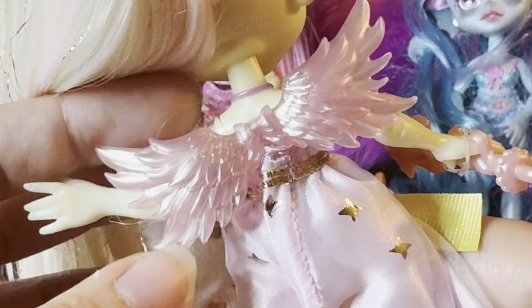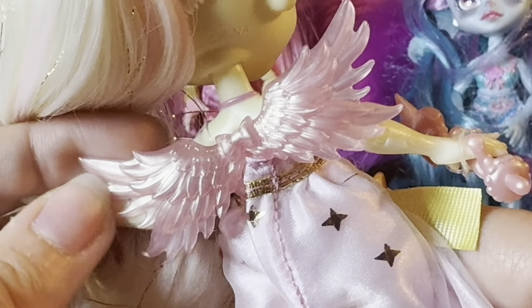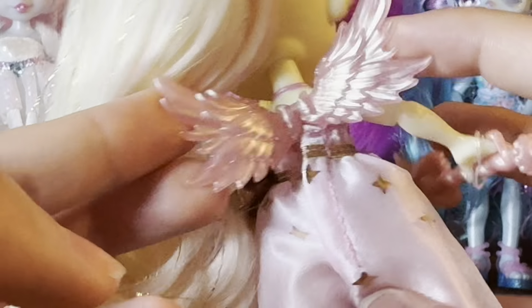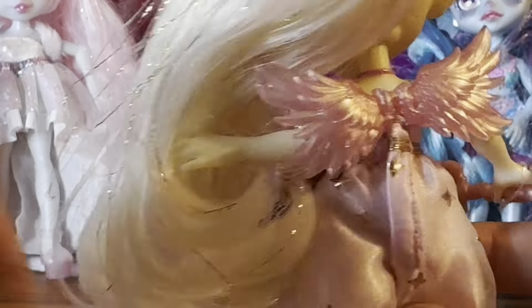Here on the back we do have her wings. They are a pearlescent color. They are rose gold and they are flexible. However, they don't have any sort of structure to them, so they don't stay in position. They just fold back, but that's how most of the wings are on any of these Pixlings.